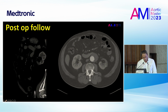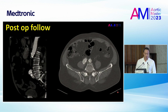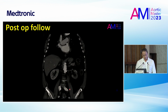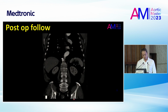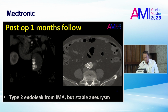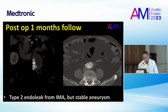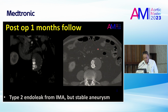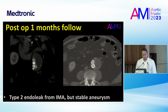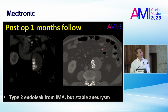There, it looks like a type 3 or type 2 endoleak. And the coronal view. So in the end, we confirmed that it's a type 2 endoleak from the IMA. There's one feeding vessel here, a very small one. But there's no progression of the aneurysm sac during the 3rd month follow-up. So we will keep following this case until 6 months after surgery, and we hope it will resolve by itself.